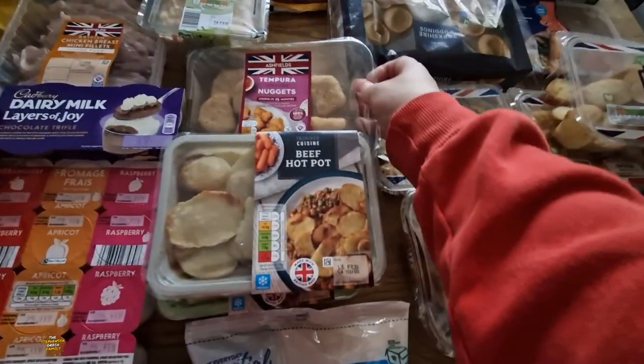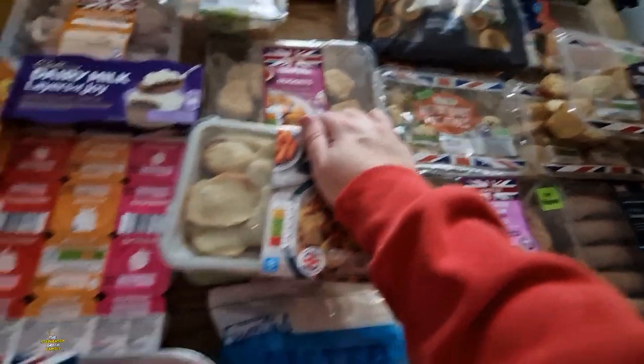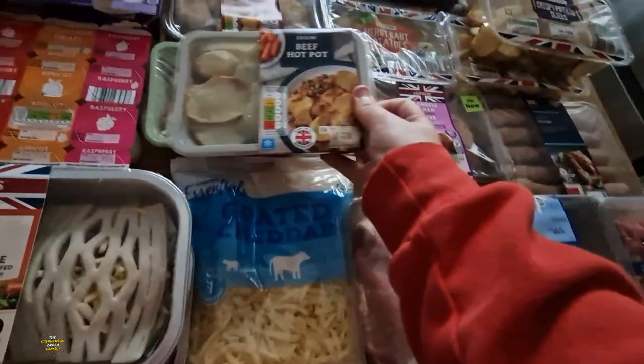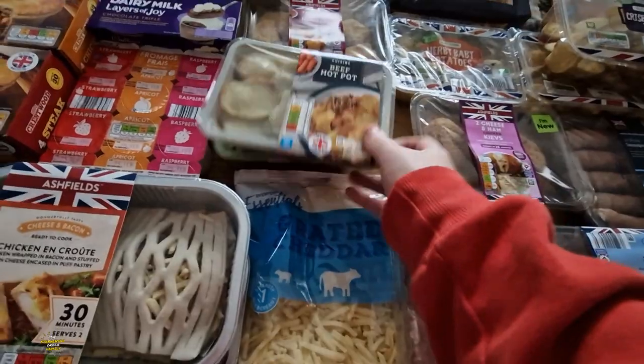Got some of the tempura chicken nuggets here for Ben. These are good because you can see they're gluten free, so that's ideal for him. Got 2 lots of the beef hot pot again, ideal for us for lunch times.